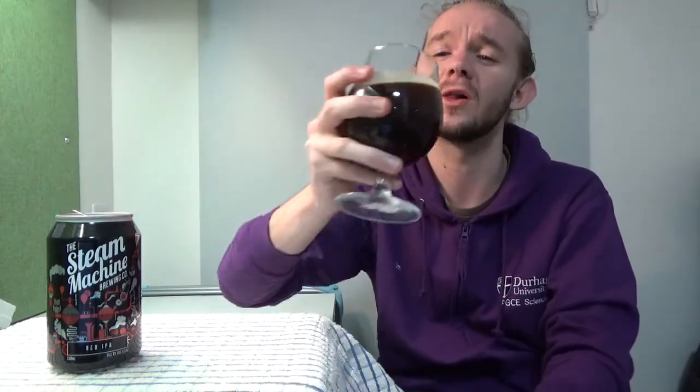But as I always say, just take a little bit of time and enjoy the aroma for yourself and the beer. But let's have a go at this one then. So this is the Red IPA from Steam Machine Brewing Company in Newton Aycliffe in County Durham in England. Let's get stuck in. Slàinte, skål.